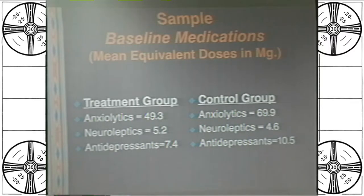Neuroleptics were not quite as many, but they were the ones that we were mainly concerned about because of all the side effects with neuroleptics. And then antidepressants. We looked at all of the drugs and divided them into these three categories, and they seem to work very well as categories.